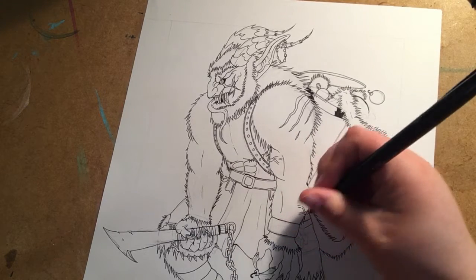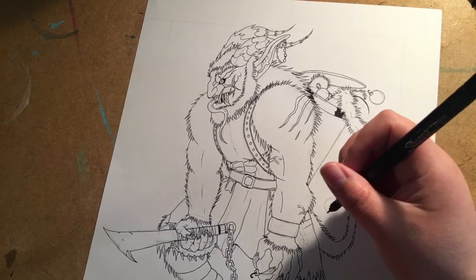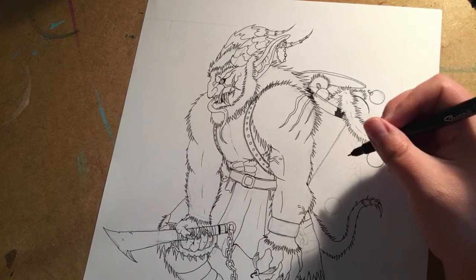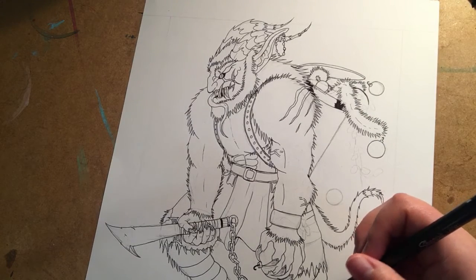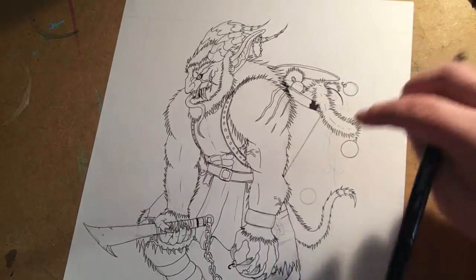I will also post a video doing a few other things. I've been doing rock paintings lately. It's quite interesting. Let's see, what else should I do? You know what, I'm gonna work on the ornament here.